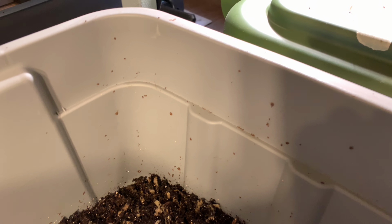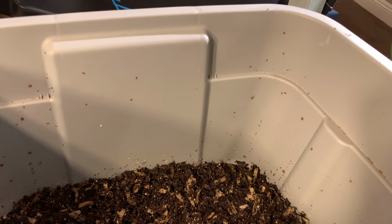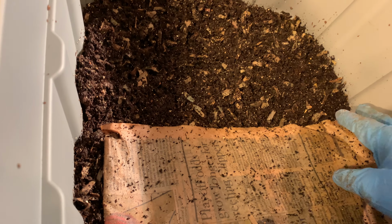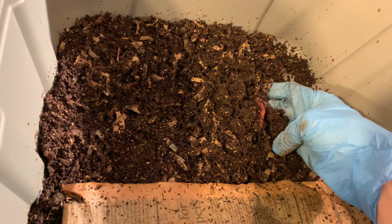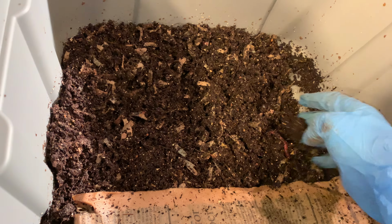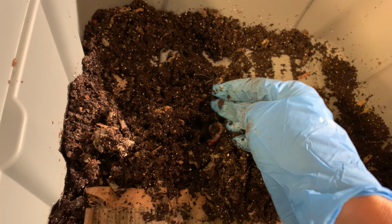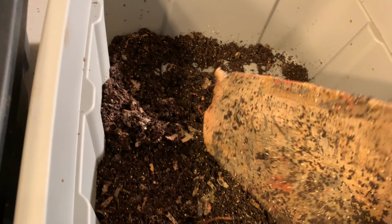We did have heavy rains. We had rains all night last night. They're expecting more rains today, maybe even through tomorrow. So I'm not surprised. European nightcrawlers do tend to explore. So not at all surprised that these guys were crawling. But I haven't lost any, not that I'm aware of.